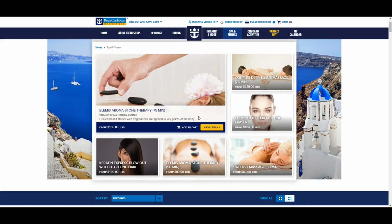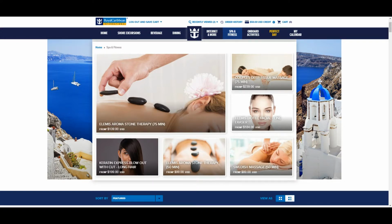Just in case a cruise by itself isn't enough to get rid of your stress, there's also the option to visit the onboard spa. Now, this is not going to be included in your cruise fare, but it could be an excellent way to really relax and get into that vacation spirit. You can see that this is an example of some spa treatments that are available on an upcoming Royal Caribbean cruise, and you can see that they do have a nice wide variety. You've got, of course, a various number of different massages, a couples massage, facials, hair blowout with cut.